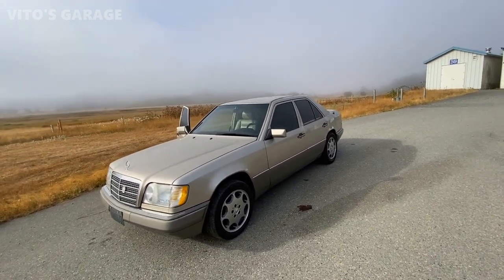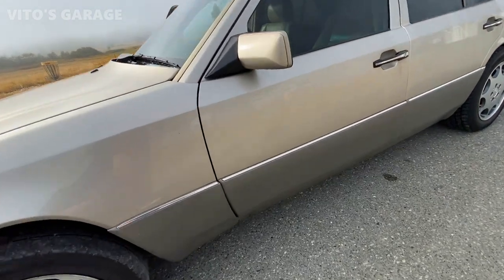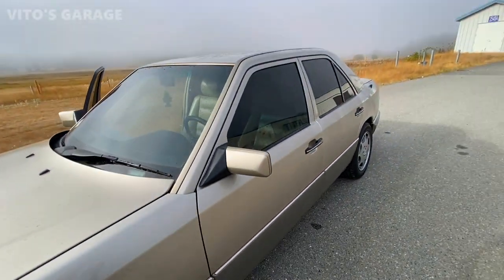And what else did I do, guys? I can't remember. There's something else that I did. I worked on these. These actually were installed upside down, so I removed them and then reinstalled them the right way.